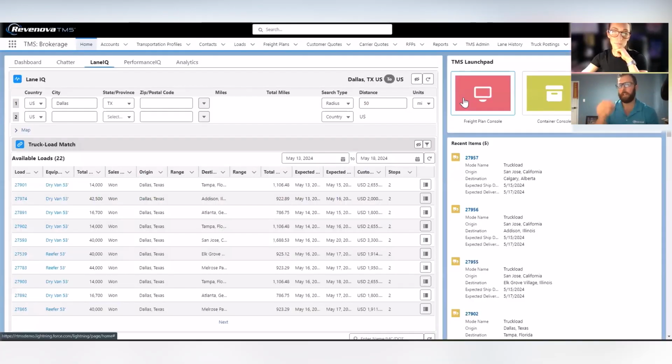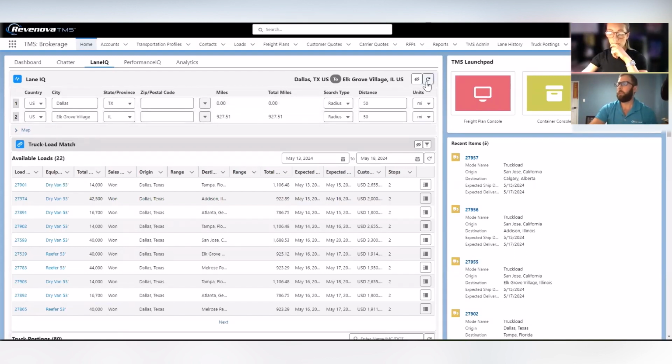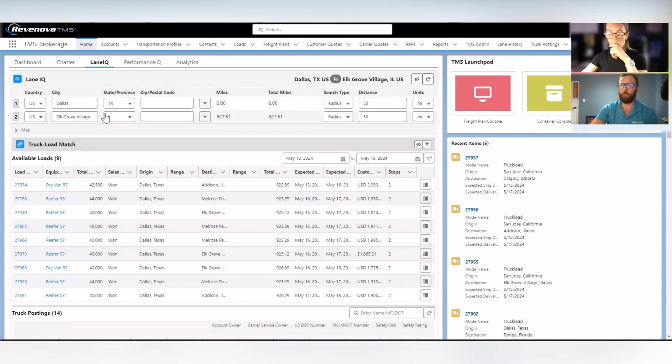Now, the next example I'd like to use is very similar. I'm working as a customer sales rep at this point, and maybe a customer calls in saying, hey, we've got another one of those Dallas to Chicago loads or Elk Grove Village loads. What can you do for me? So again, as a former rep, I used to have to go to one of my external load boards, go to the top of those, throw money on top and pray that my team could get it covered.